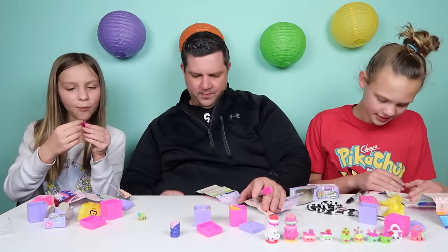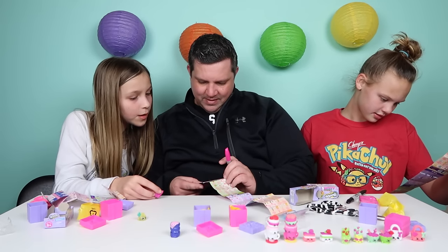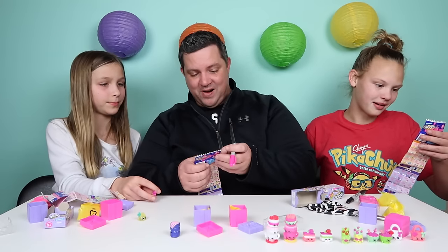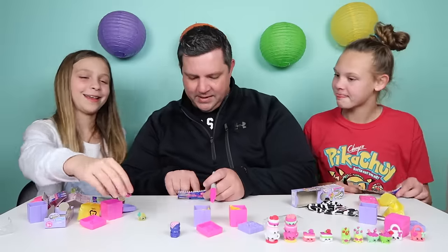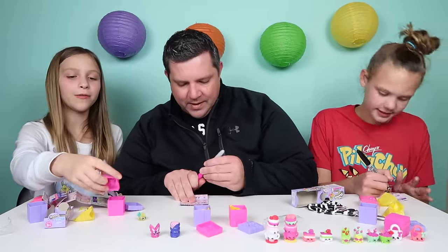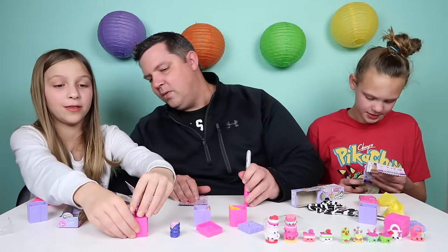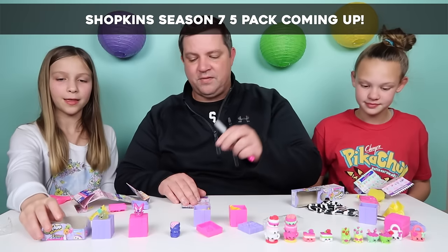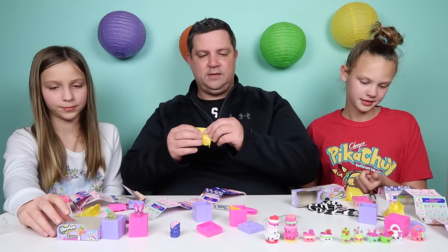Whoa, butterfly wings. Princess party. I think you're right. Or not. There's also a fancy dress party. Winola Wings. Winola, that is an awesome name. I knew it was wings. And it's a common. If you turn it upside down, it could be the stamp. You sure could. That's a great point, Macey. I like them. They deserve to be standing up. Okay, here's my first Shopkins season seven.